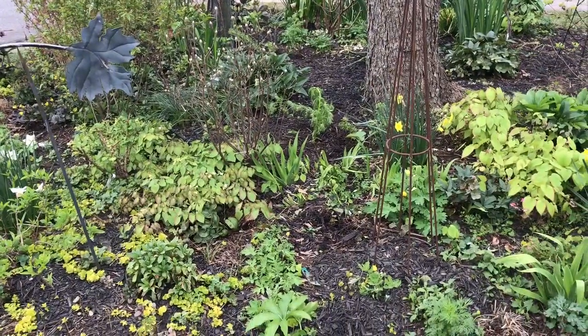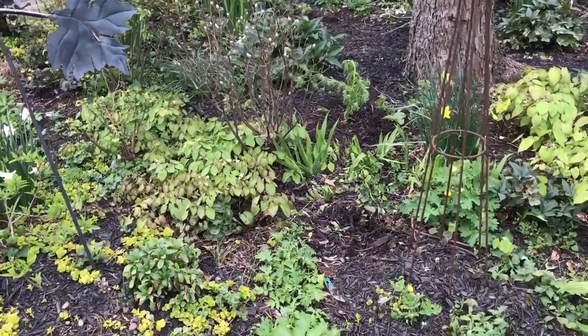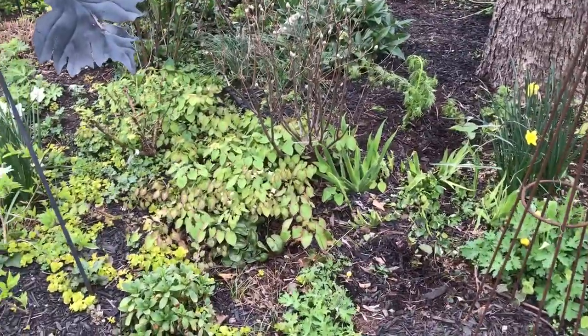It's a lovely day. The birds are singing. It's overcast, but not so bad.